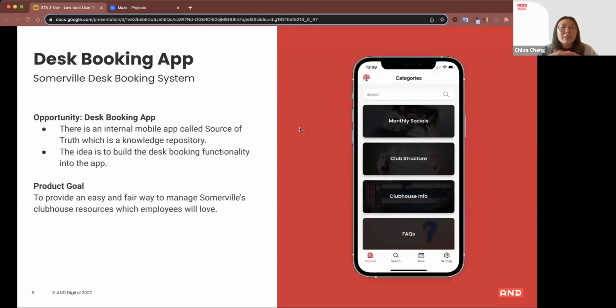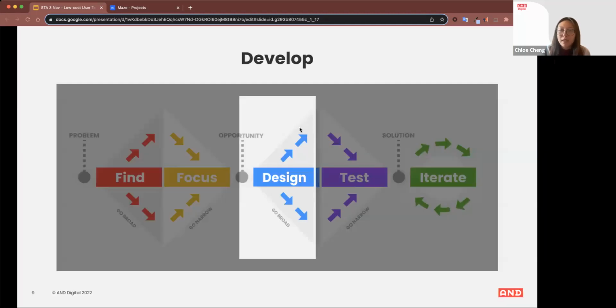So we identified this opportunity, which is a desk booking app, because we already have an internal app called Source of Truth. It's like a knowledge repository where we keep different kinds of information within the company. The idea is to build desk booking functionality into this application so that we can manage desks and resources and have the booking in the app rather than a spreadsheet. So we identified this opportunity and the goal in the first diamond you saw in the diagram previously. Our product goal is to provide an easy and fair way to manage some of those clubhouse resources which employees will love.